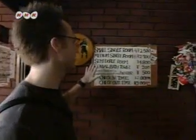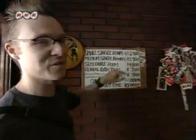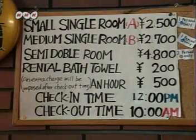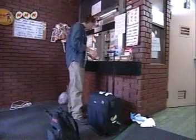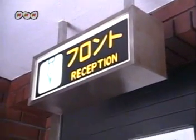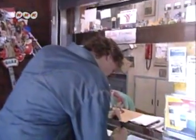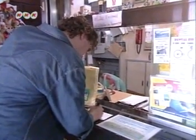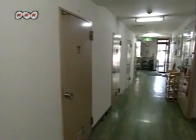Hi. So as you can see here, rooms are definitely very cheap. Rooms start at 2,500 yen, which for a city like Tokyo is, yes, very cheap. Here you can check in at noon. Very convenient. This place is really popular with foreign visitors. The hotel offers beds but no meals. It has 76 rooms, either with tatami mats or Western style.